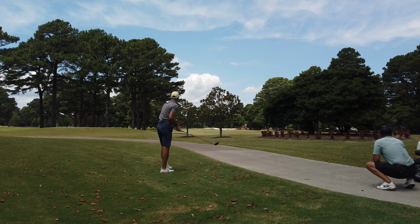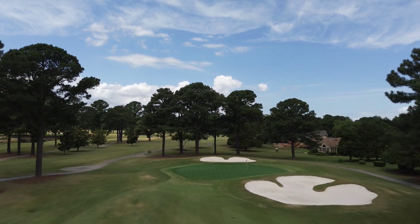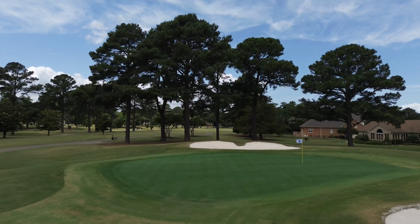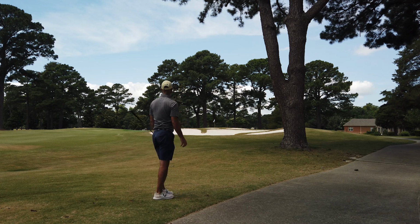You can see I even needed Chris to come help look for this. And that tree on the right there that's kind of short of the bunker, that's about where my ball is going to end up. But otherwise, a very receptive green. Here, I do have to contend with that bunker and keep the ball below the limbs. And hit a pretty decent shot.